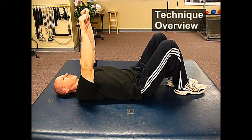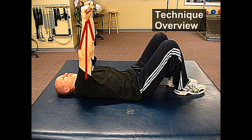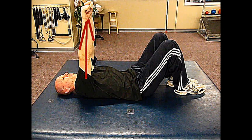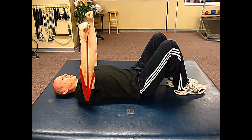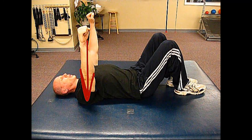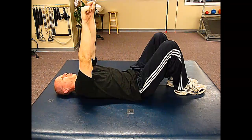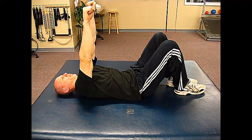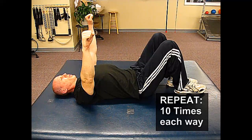In the punch part of the movement, keeping the rest of your body on the mat, make fists with each hand and reach towards the ceiling as far as you comfortably can and hold for 5 seconds. And then for the pinch part of the movement, keeping your arms straight, use the muscles between the shoulder blades to pull your arms back down by pinching your shoulder blades together and hold for 5 seconds. Make sure you're not excessively shrugging your shoulders towards your ears during the movement. Try 10 times in both directions before moving on.